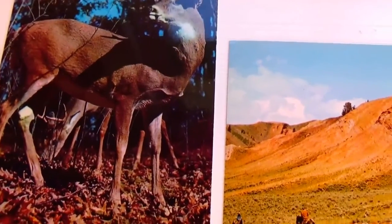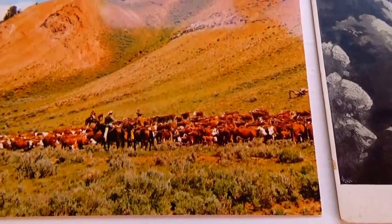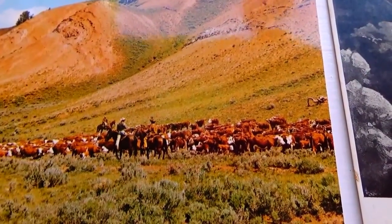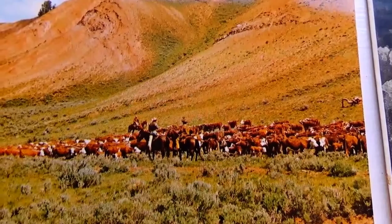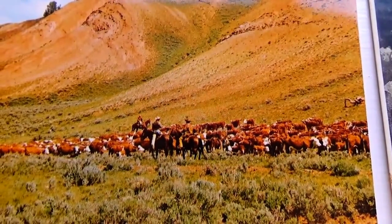Really nice one. Then we have one rounding up all the cows the way the old West used to be. Turn around, take them all in, round them up, take them to the market. Nice postcard.